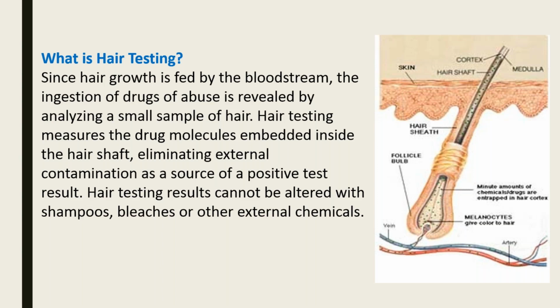Hair testing results cannot be altered with shampoos, bleaches, or other external chemicals, which would also include hairsprays, anything that is applied outwardly. We get those questions a lot. Those things are not going to have any impact on the hair test.